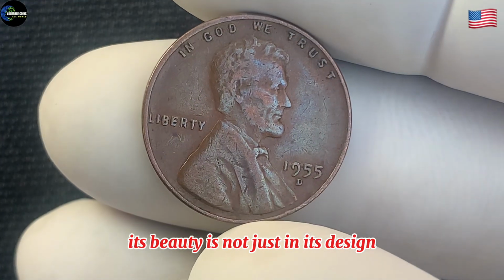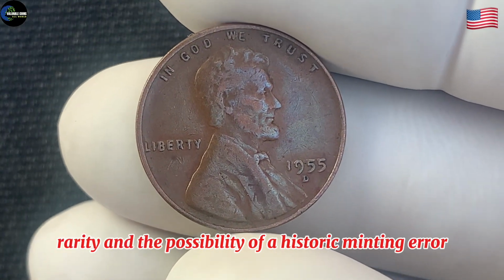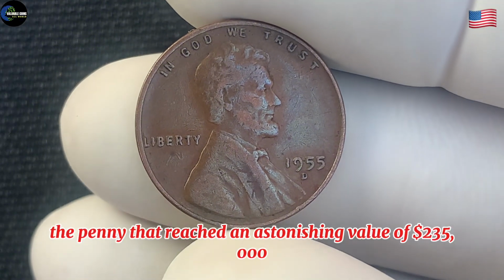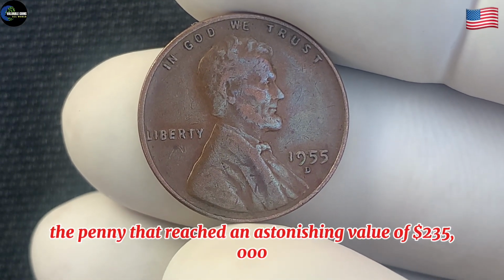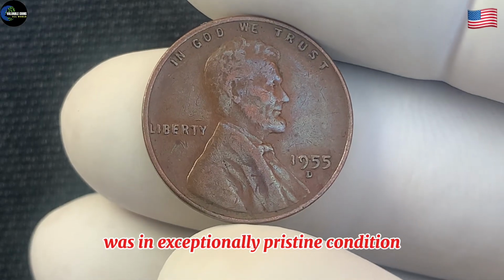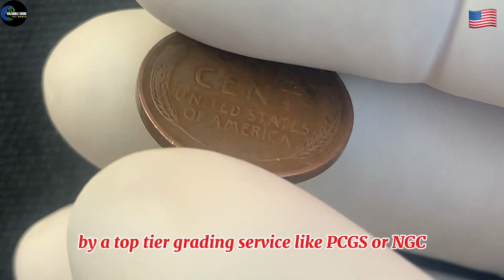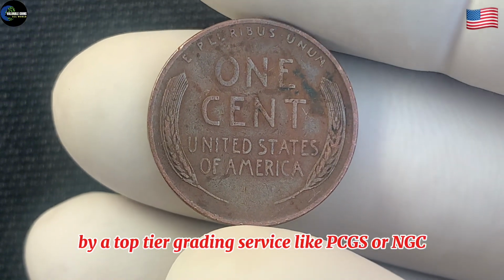Its beauty is not just in its design, but in its condition, rarity, and the possibility of a historic minting error. The penny that reached an astonishing value of $235,000 was in exceptionally pristine condition, graded likely MS-68 or higher by a top-tier grading service like PCGS or NGC.